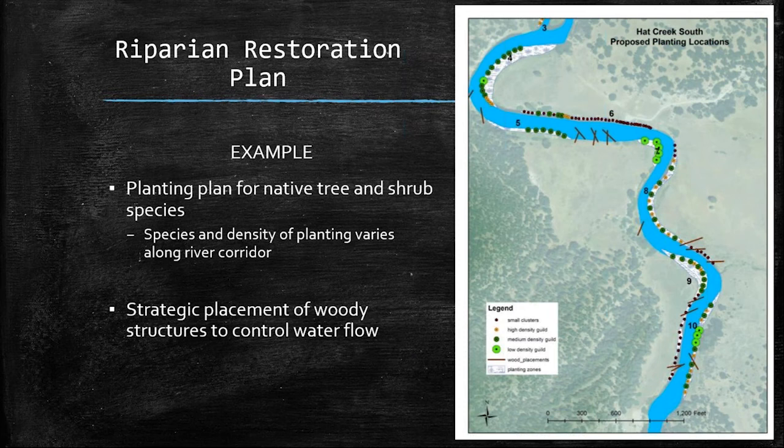This is a really wonderful little example of a riparian restoration plan that comes more from the end of the book. We're doing samples of how to create a restoration plan, what place would need a restoration plan, and how to do it. So this is a planting plan for native trees and shrub species along a river corridor riparian habitat, and the strategic placement of wooden structures to control flow, as well as to protect stream banks from erosion, as well as, as you go further along, to provide habitat for larger animals. And it becomes a really wonderful plan that you can do.